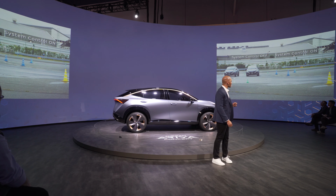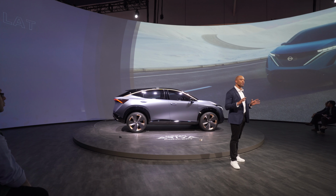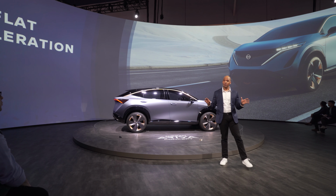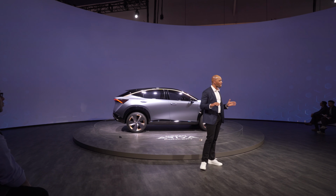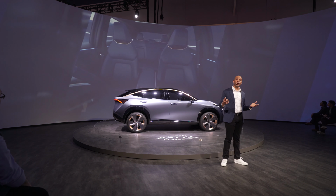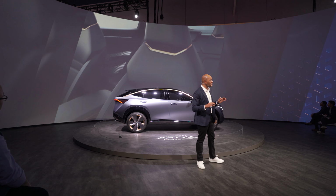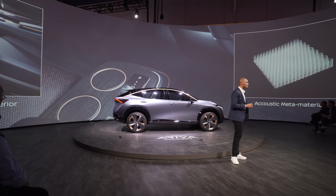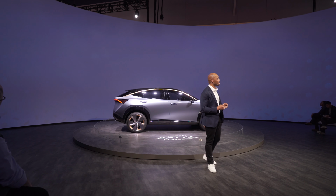Now, press the brake, and feel a controlled, natural change of pace. When you slow down, unlike other vehicles, the all-wheel regenerative braking control keeps the car parallel to the road for smooth, flat deceleration. With Ariya's flat platform, the interior is a private, comfortable space for passengers. And with Nissan's acoustic metamaterial, you'll be amazed how quiet it is in the cabin. The Nissan Ariya concept offers a truly seamless experience.